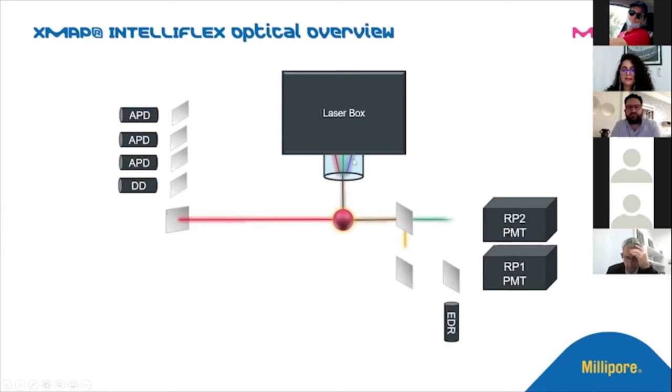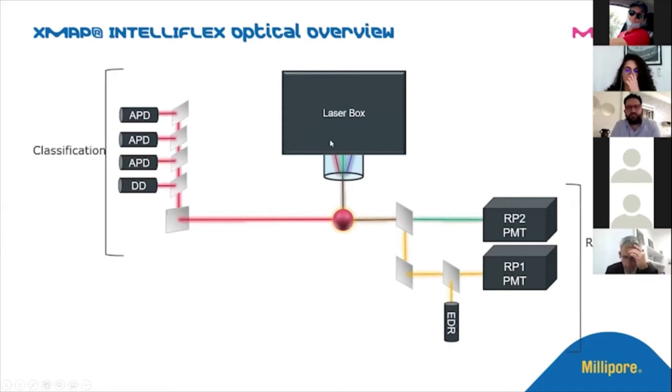It gets excited by the red laser, and the signal will be analyzed by 4 different photodiodes. So it helps the classification of the bead, to know what proportion of dyes is inside of the bead, and the green laser then will excite the bead in order to quantify what has been bound onto the surface of the bead. So the Intelliflex actually exists in 2 formats.